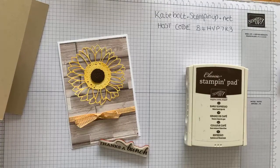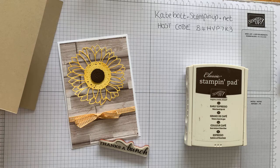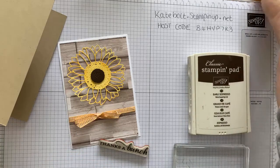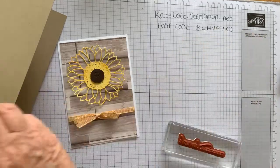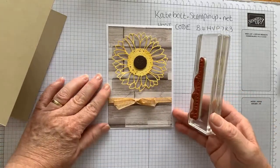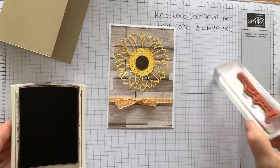Right, that's the leaves. So I've got two deliveries. I think one may come today and one may come tomorrow, or they both might come today or they both might come tomorrow. Okay, so I didn't say that very well. What I'm trying to say is, would you guys like to see what I've ordered in my delivery from the new catalogue? Because if so, I'll do a little unboxing, if that's your thing and you want to see what I've got. I've got all sorts of things on my delivery.